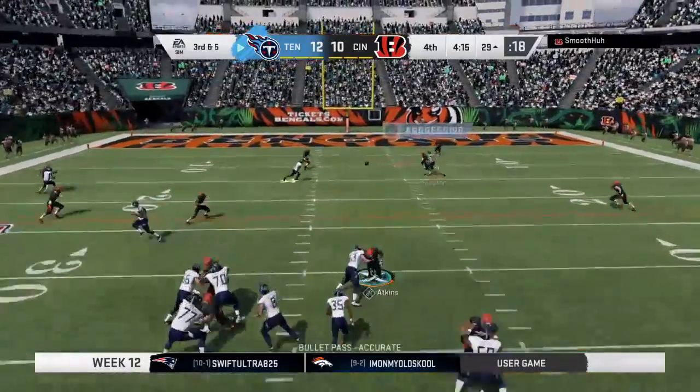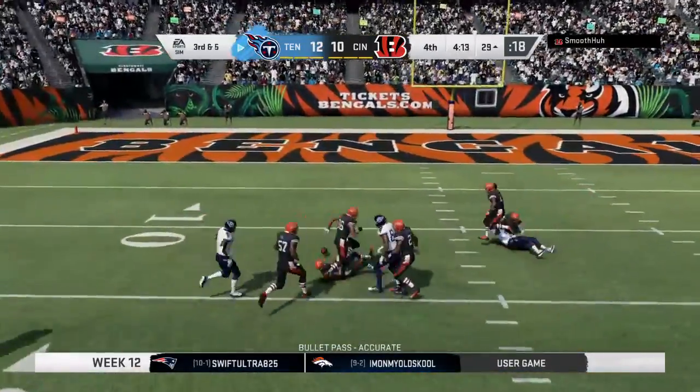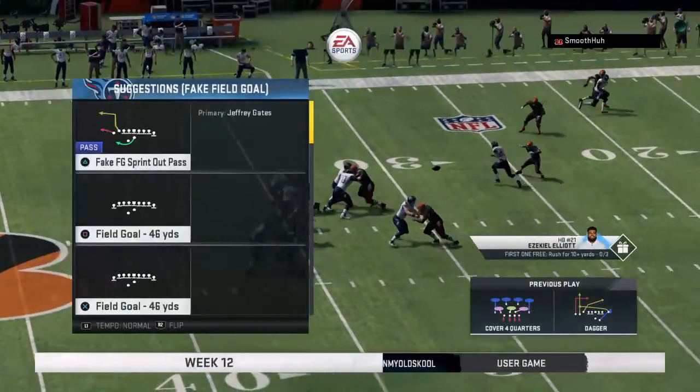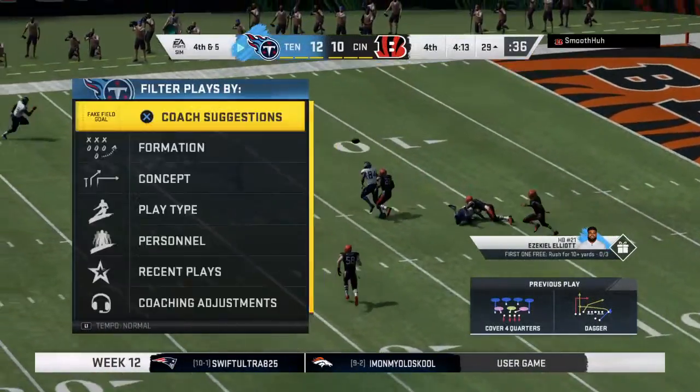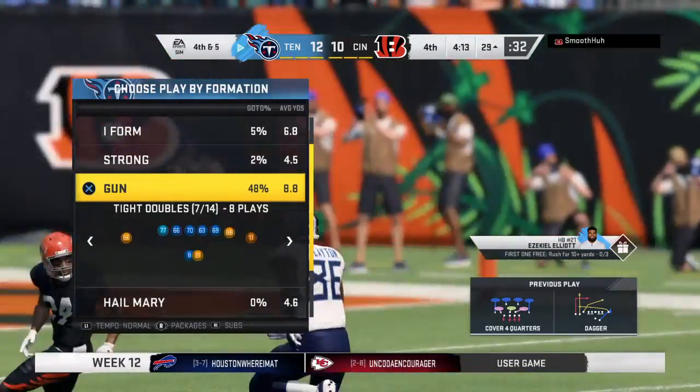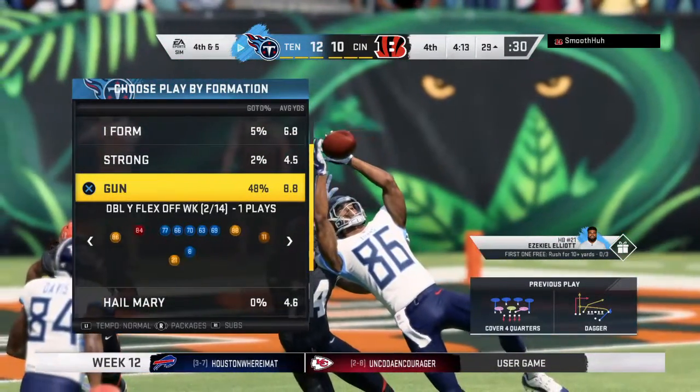Mariota from the gun on third down. And the throw there going to be incomplete. That's a good job there creating the contact to force the incompletion. And now since it's fourth down, that should set up a field goal situation. And a nice sigh of relief defensively to be able to hold them to 3.